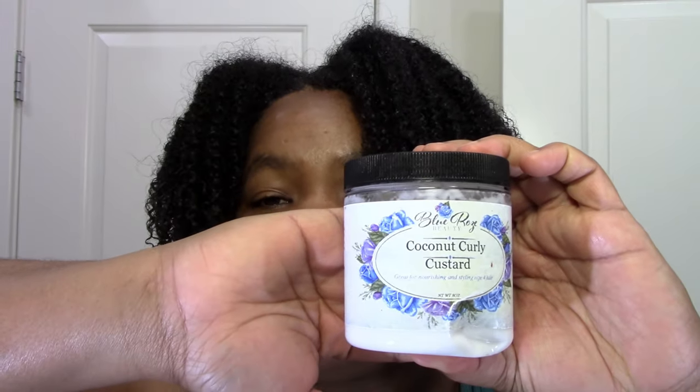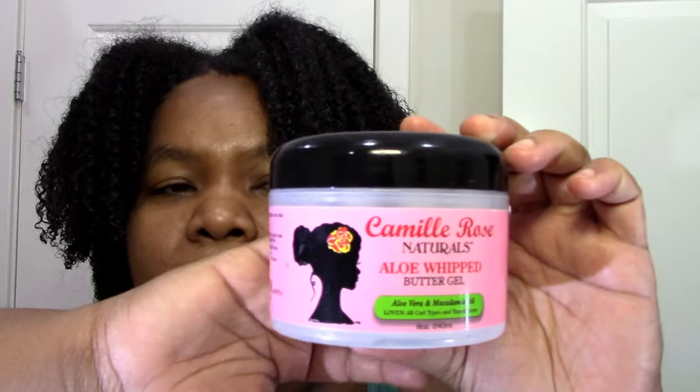So that's the leave-ins. The butters, right now I just have these 2 that I'm using. The Blue Rose Coconut Curly Custard. Camille Rose Naturals Aloe Whip Butter Gel. So I do love both of these. I think for sure I'm definitely going to repurchase this Camille Rose Aloe Whip Butter Gel.